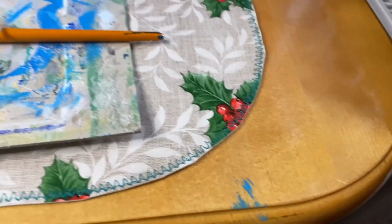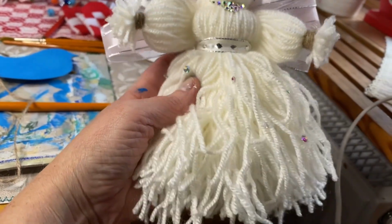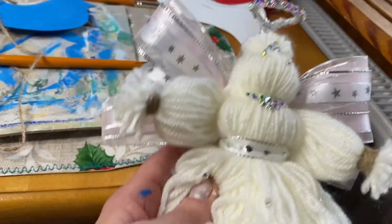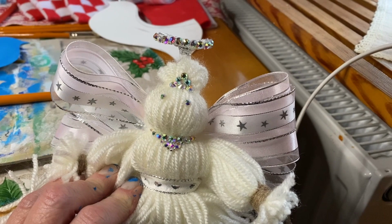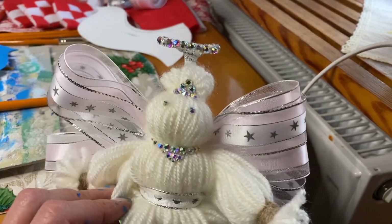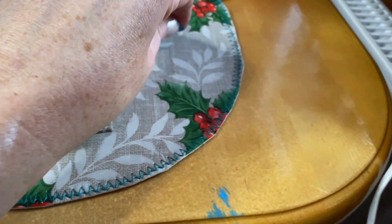Well, don't say anything. And I made this yarn angel yesterday, and I really enjoyed sitting here and doing all the details and taking my time. I put more sparkly bits on it than I meant to do. It was just so relaxing to sit here and glue them on. Lucky for me, it's matte acrylic and it scrapes off very easily.